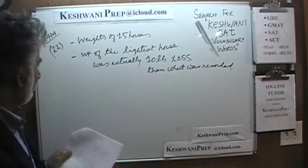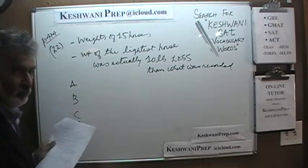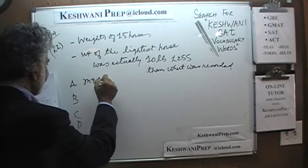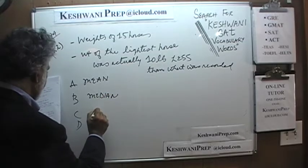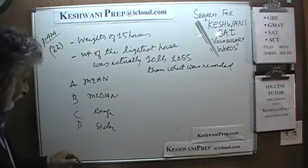The question is, which of these four quantities will be unaffected as a result of this? Mean, median, range, and standard deviation. It's a very straightforward, very simple problem.